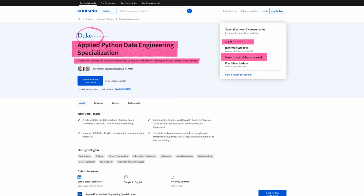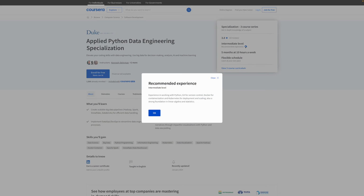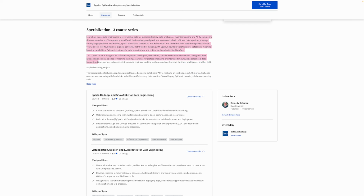I think it's because people enroll in this one thinking that it's going to be easier than it actually is, but it does require significant experience, especially on the mathematical side. And when it comes to the actual curriculum, I do think that it looks very good. So if you are the right fit, then you can definitely give it a try.